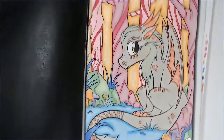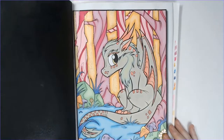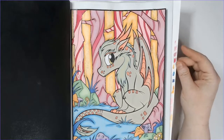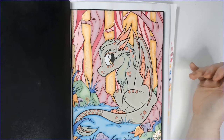So there are those, and then we're going to look back one more time at this, because those are what I used to shade this. They did really well over the marker. I didn't have to put a whole lot of pressure on them. They are a harder pencil. I wouldn't say entirely budget friendly, because I feel like $17 or $25 for 24 pencils is probably not entirely a great deal, but they got the job done. I was able to match them up with most of the colors in the Ohuhu pastel set.